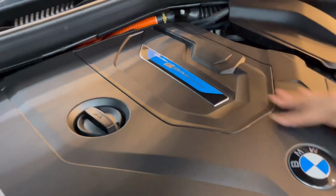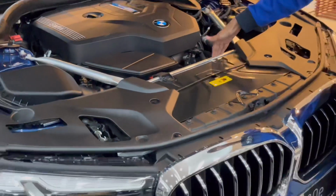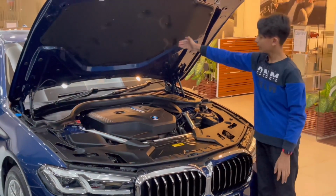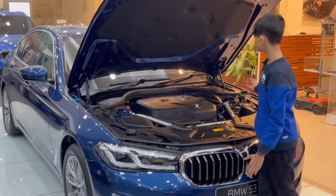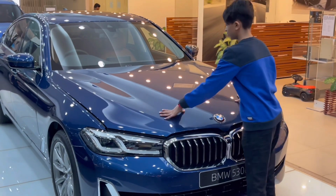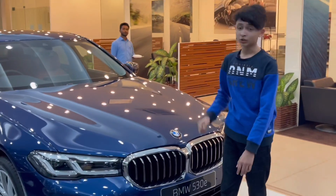eDrive written right there. You have these steels over here because this is the firewall. If the car crashes, this is to stop it from catching fire. Insulation right here. This is a petrol engine. You can see all the turbos and cooling system right here. And for closing the engine bay, get it closer, and then from both sides, press. There you go. That's for the engine bay.